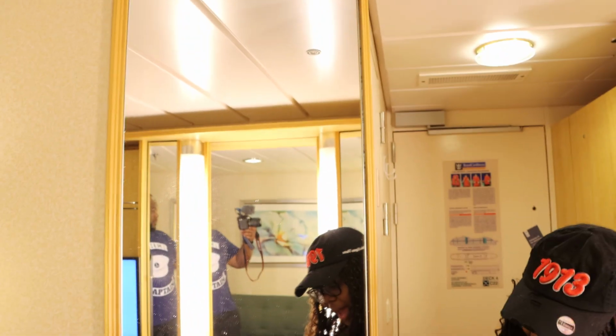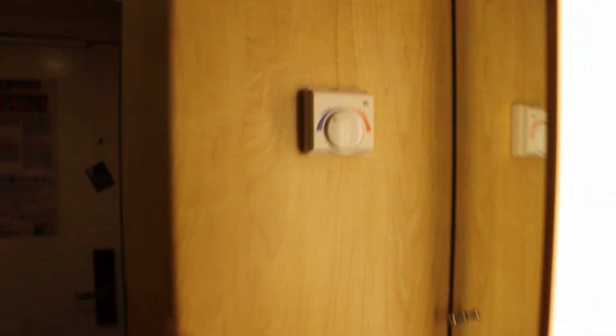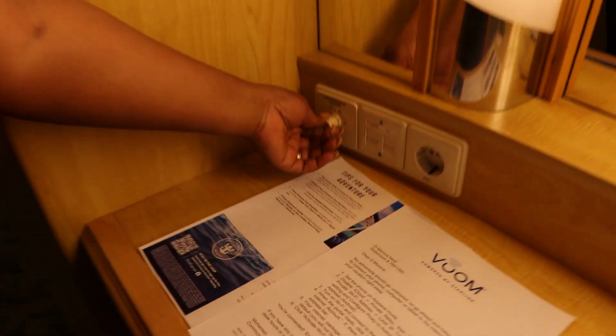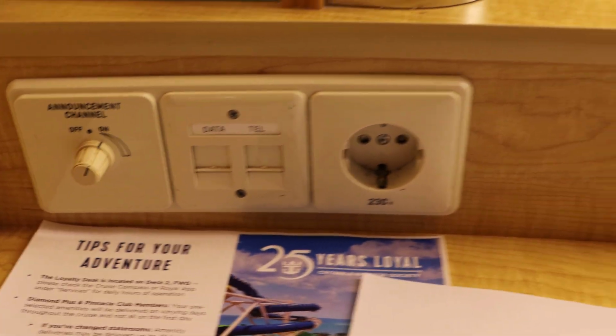So after we get out of the compact bathroom, we have this lovely mirror here, which I happen to like personally. We have a thermostat here. Let's go ahead and turn it down a little bit more. We have, does that open? Oh, that does open. And there's a lot of mirrors in here, which I'm not complaining about. What is this? Announcement channel. Interesting. So you can turn the announcement channel on or turn it off, I'm assuming. Okay. You have outlets here at the bottom. Your lights that you can turn on and off. There's another side storage here, as well as a little piece of storage above the TV.